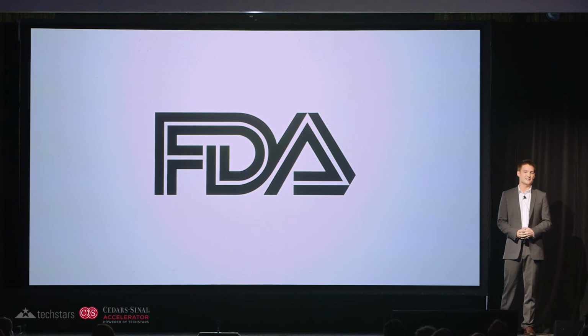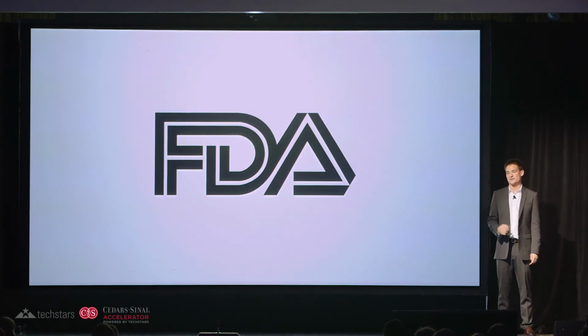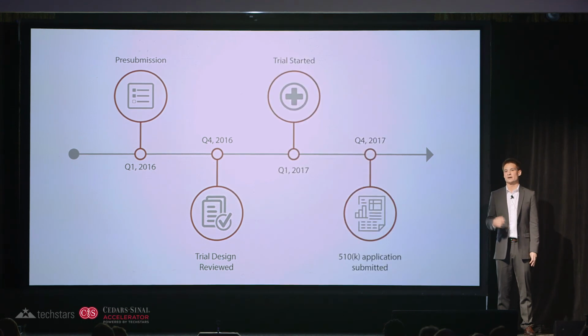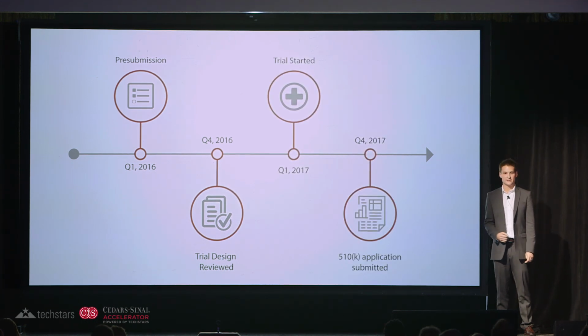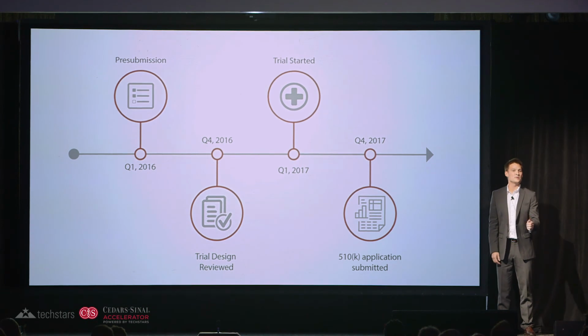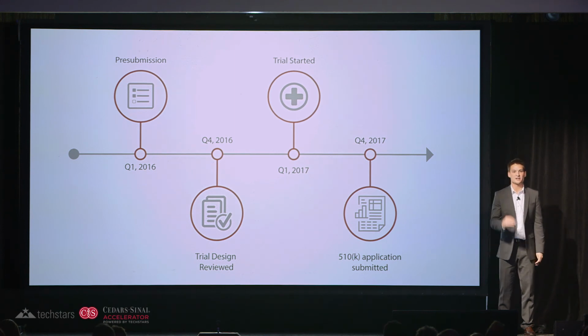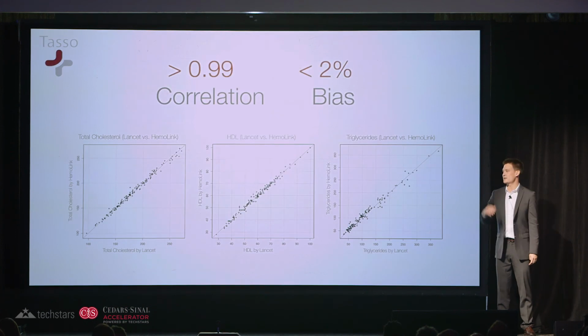Tasso's policy with the FDA is to approach them early and often. We are actively in the process of pursuing clearance as a Class II medical device. We set out with the ambitious goal of accomplishing a multi-site clinical trial in 4 locations, including at UCLA and here at Cedars-Sinai. We just finished our first clinical trial, and the data looks amazing.